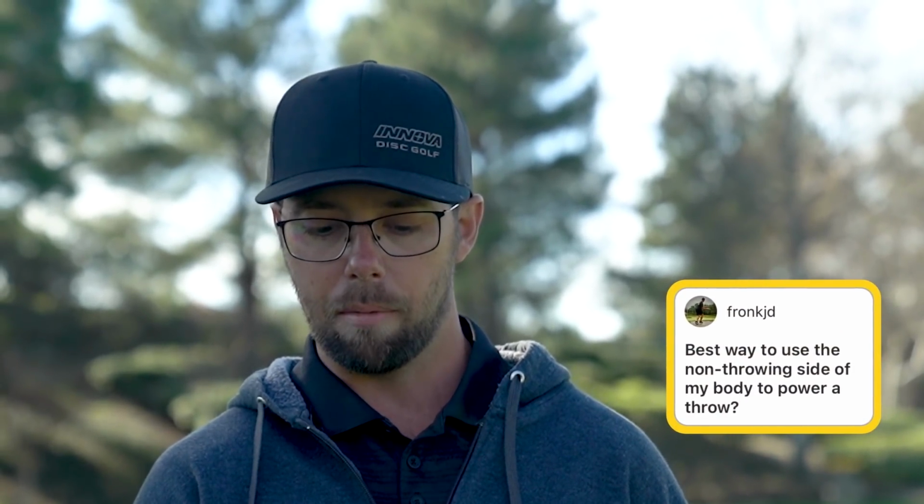Frunk JD, he asks, what's the best way to use the non-throwing side of my body to power a throw? I think the best way to use the opposite side of your body is to encourage it to rotate into the swing. So make sure that you're not just rotating with or trying to pull and separate your chest or back. You want the other side of your body to rotate with you. Some people throw their hands forward, some people put it next to their hip, so it's not slowing them down. But try to get your other side involved. Try to get it to rotate.